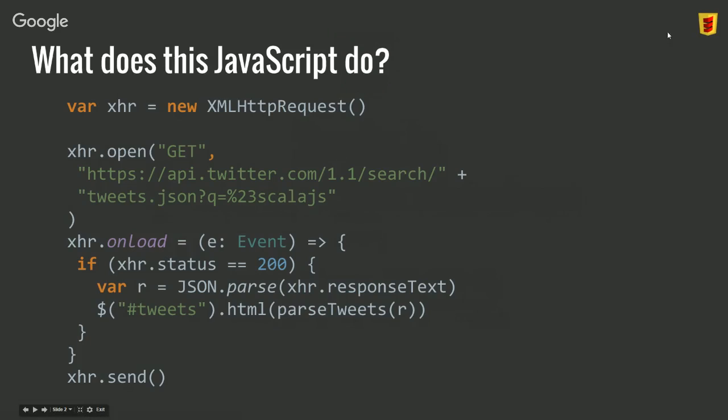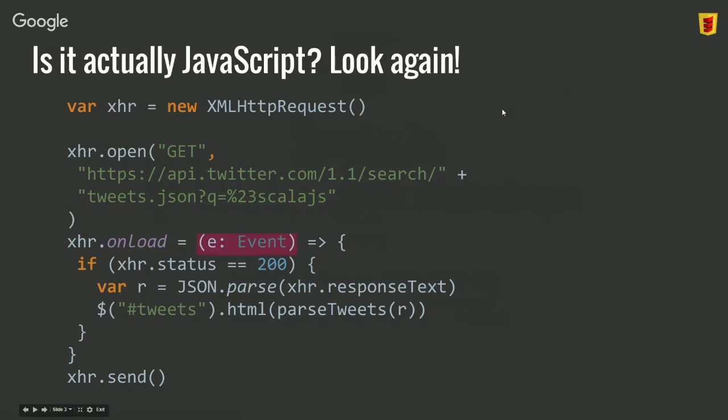So let's start by looking at this simple JavaScript code. What does it actually do? Basically, we create an AJAX request, call the Twitter API, and then once we get the result, we do some JSON parsing and then use jQuery to output those tweets into a location defined by the ID. But is it actually really JavaScript? It looks just like JavaScript, but is it really?